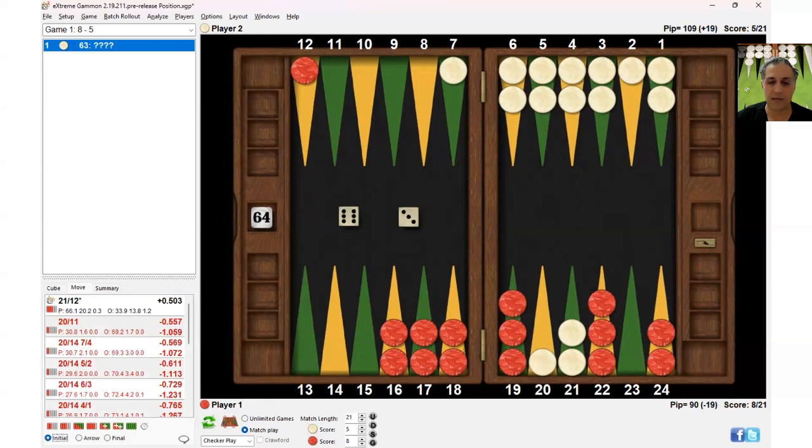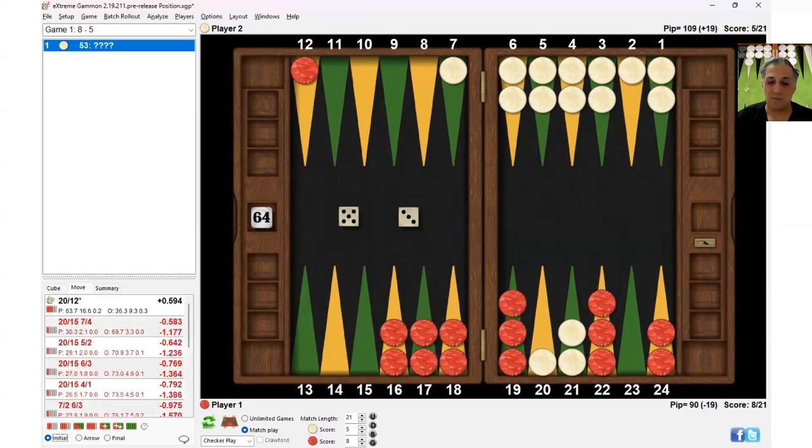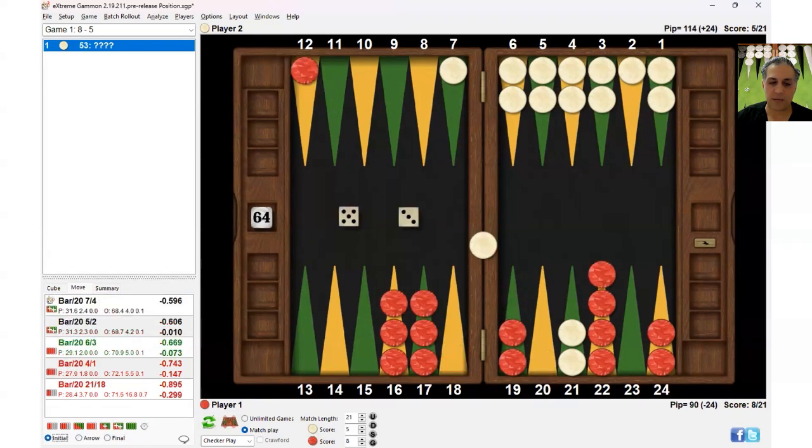Now, what about 6-3? Again, after making the bar point, it's played like this, hitting, resulting in this position. That's very bad, especially against the stronger board. Here, the 6-3 dances, so that's a huge swing. 5-3 is the same idea. It's played like this, resulting in this position. But if you make the right play, it's like this, resulting in this position.